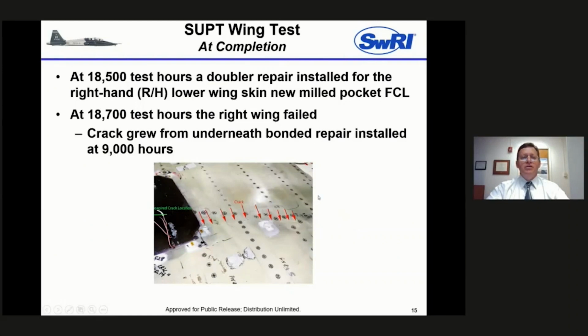So the test continued, and at 18,500 test hours, a doubler repair was installed for the right-hand side lower wing skin. And at 18,700 test hours, the right wing failed. The crack grew from underneath the bonded repair installed at 9,000 hours. And in the view below, you can kind of see the crack continuing out from under the bonded repair here and continuing aft.